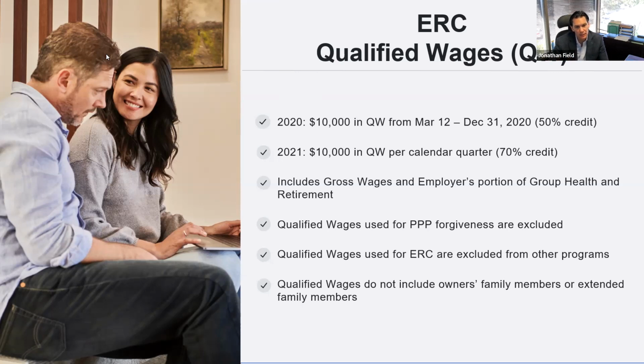Well, let me just cut to the chase on this. Basically, what they're saying is, qualified wages only apply to what's called eligible employers. Now, if you're a family-owned business, that only applies to you and your significant other. You can't hire all your nieces and nephews or all your siblings, pay them all this money, and then apply for the employee retention credit and get that money back. Qualified wages for this program do not include owners, family members, or extended family members. Just the owner and significant other, if that significant other works in the business.